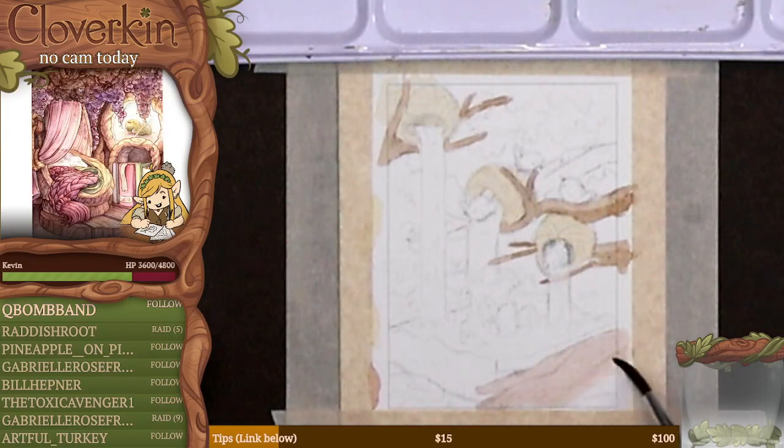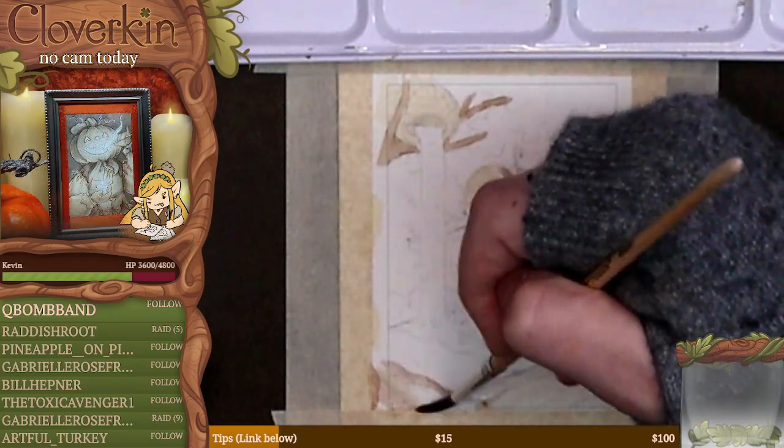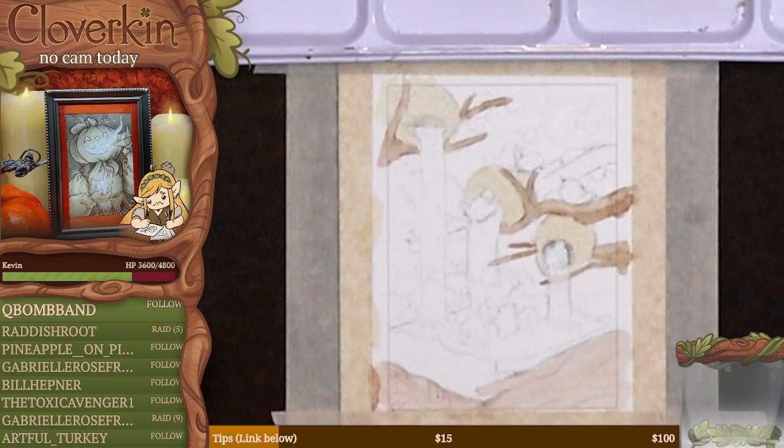Trying to do all the colors of whichever thing I have in my palette right now. So if I'm doing browns, I'm doing all the browns real quick. If I got yellow, I'm doing all the yellow real quick.